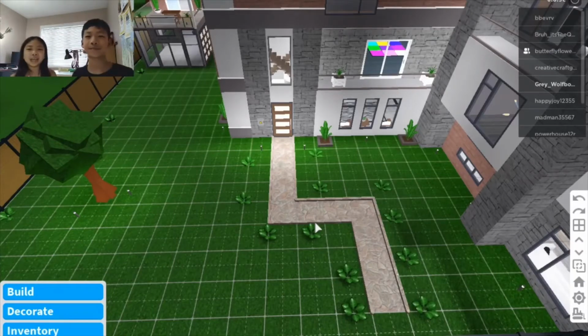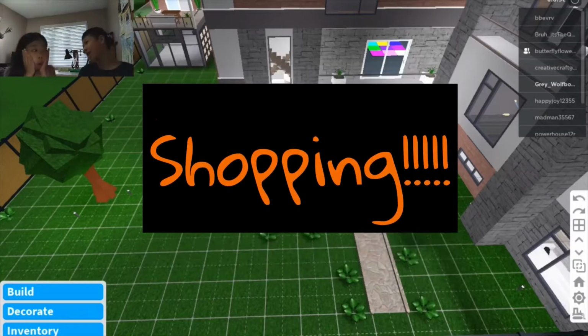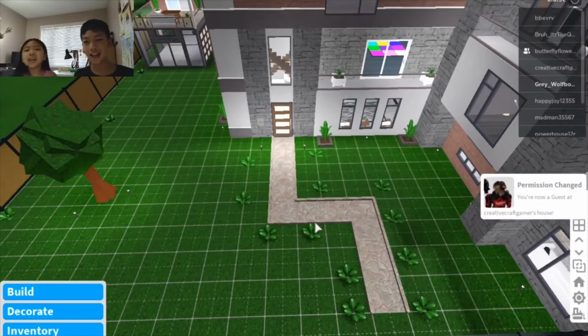Bloxburg, which is exciting. Exactly. And what are we doing today? Do you know what we're gonna be doing today? We are going to go shopping for cars. Really? Yeah. Oh, that must be really exciting. But do you know what car you're gonna get? Because if you don't, I got some really good cars in mind.